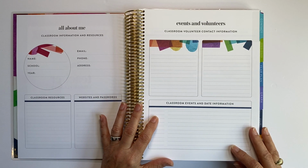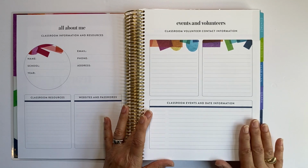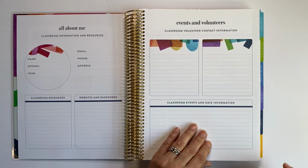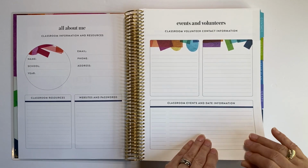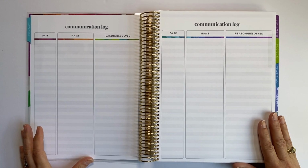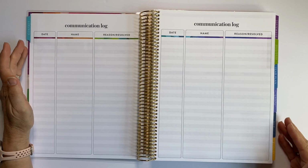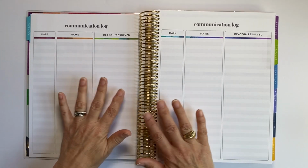Different classroom events throughout the year. We have a house system at our school, so these would be great to put here. So great information page there. Your communication log page. So if you have different discussions with students or parents, these are great here.